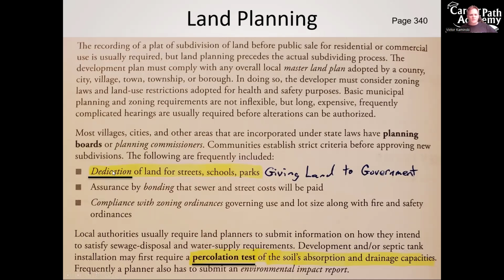All right, so let's highlight dedication of land for streets, schools, or parks. That is giving land to the government. Page 340.